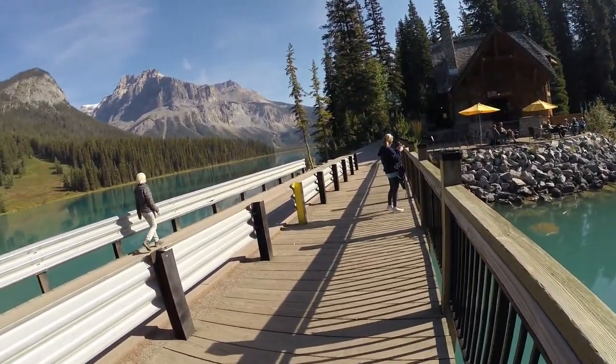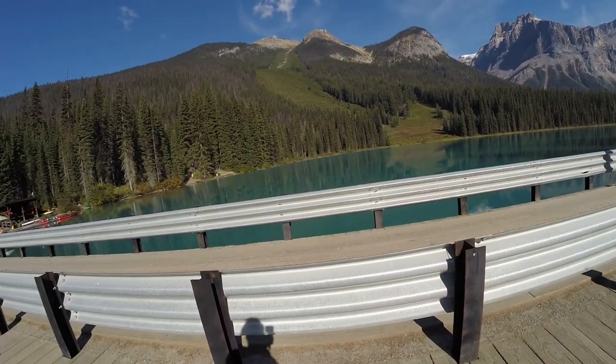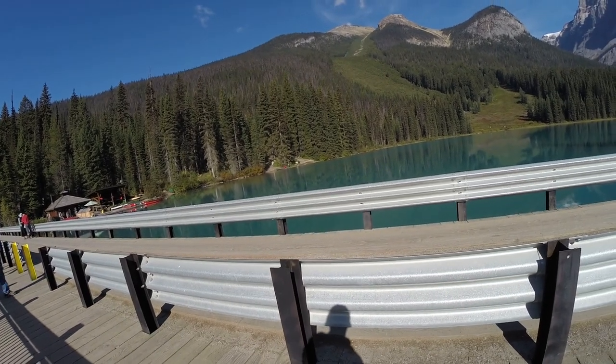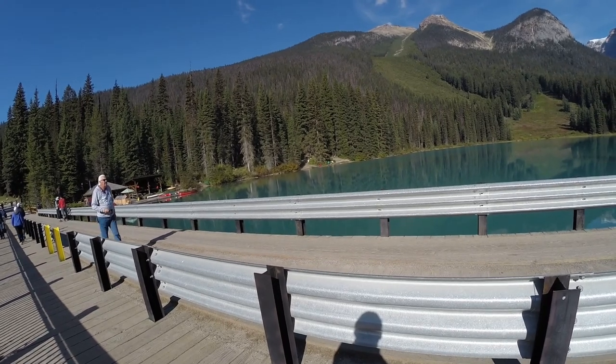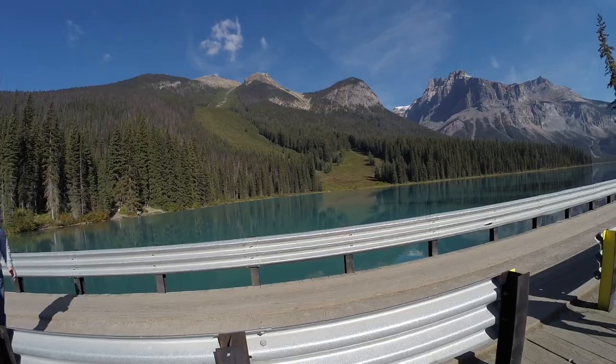Plenty of parking down here. You have to park usually on the road. The parking lot only holds about maybe 40 cars, but there's parking on the side of the road exiting. People out canoeing, enjoying a nice hike. Beautiful day.